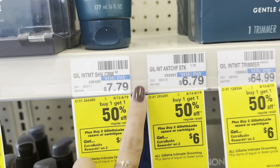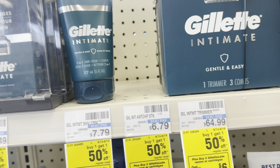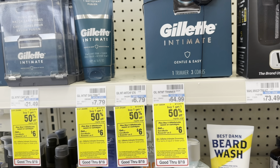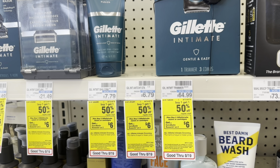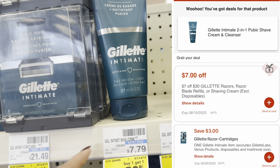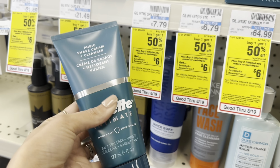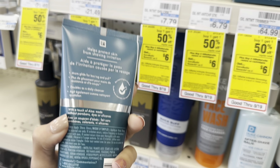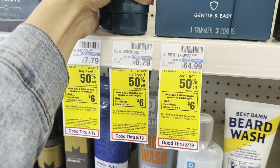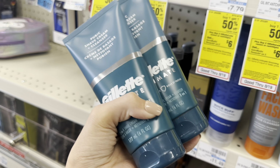The next deal I wanted to show you guys is on these anti-chafing sticks. So they look like a deodorant almost. But we're gonna go ahead and do the scenario anyways, even though my store doesn't have it. So buy one, get one 50% off. Two of those would total you $10.18. We have a $3 digital coupon, and that will get you down to $7.18, get a $6 extra buck. So $1.18 for two of the chafing sticks. Or if your store only has the shave cream like mine does, you could grab two of these for a total of $11.68. Use that same $3 digital coupon, pay $8.68, earn a $6 extra buck, making it around $2.69 for two of these. So not a bad deal.